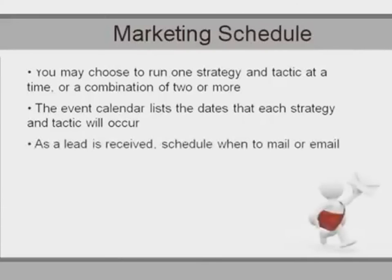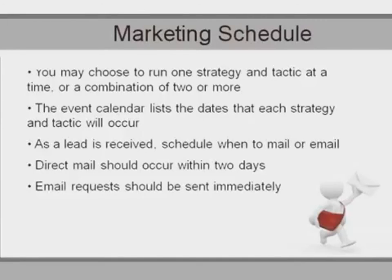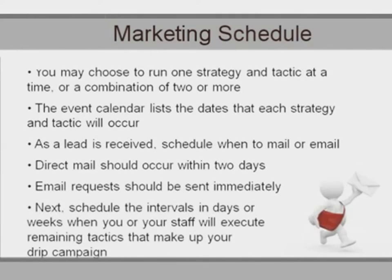As a lead is received, schedule when you or your staff will either mail or email the information that your prospects have requested. For direct mail, this should occur within 2 days of receiving the request, so that your prospect receives it within 5 to 6 days of mailing the request. For email requests, it should be sent immediately. Next, schedule the intervals in days or weeks when you or your staff will mail or email the informational report, make the phone call, schedule the face-to-face meeting, mail the thank you note, and mail or email the different follow-up pieces that will make up your drip campaign.